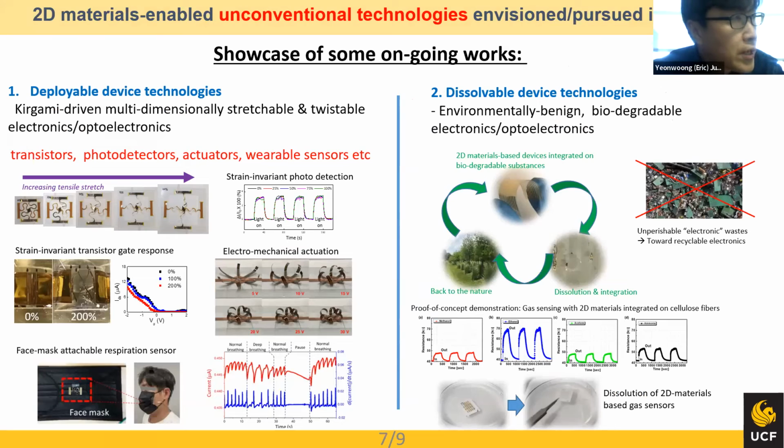All right, here is a showcase of the ongoing research in my lab. Again, our underlying theme is that we want to realize unconventional technologies by incorporating these two-dimensional electronic materials. Many things are happening in my lab, and here are a couple of examples. The first one is deployable device technology. Given that these 2D materials exhibit an excellent combination of electrical properties and mechanical stretchability, we are able to explore mechanically tunable as well as electrically and optically tunable devices.